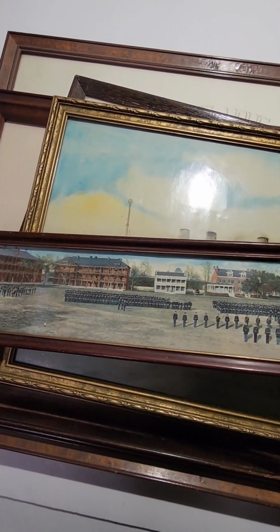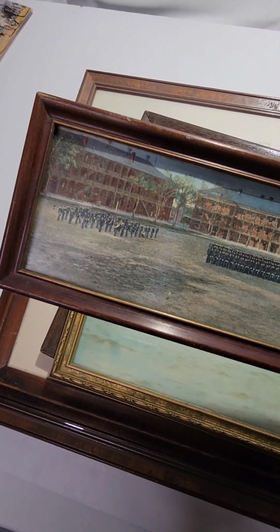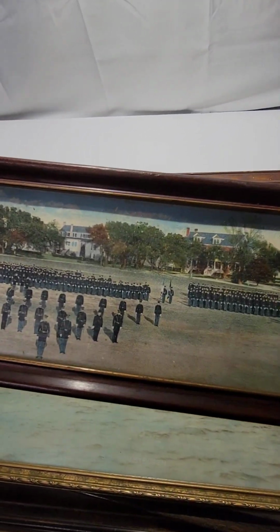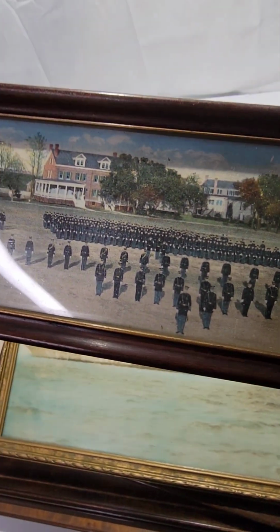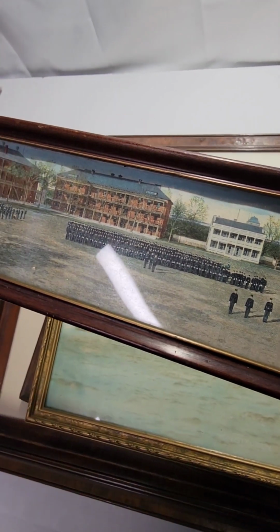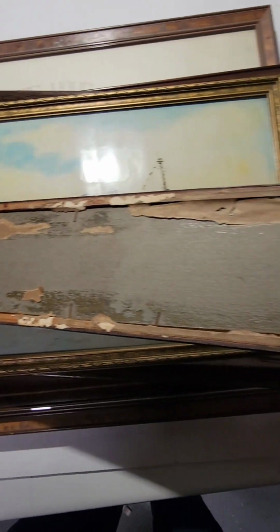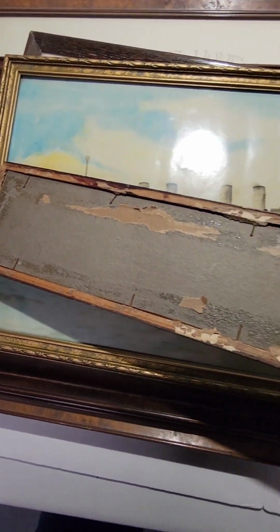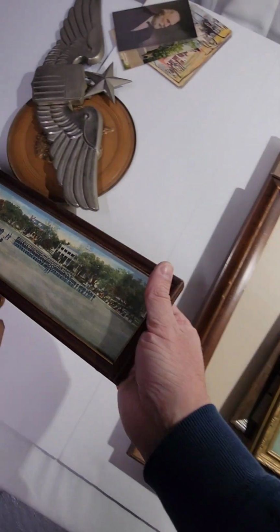But this one, he said he believes it's a postcard. But you can see how long it is. And I'm not sure exactly where it was taken. It's really neat, the formation. I'm sure I could probably take the backing off, and it might have something written on the back to tell exactly what it is, but I don't want to damage the frame.